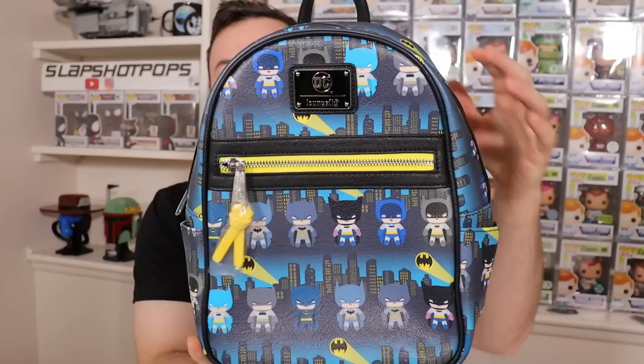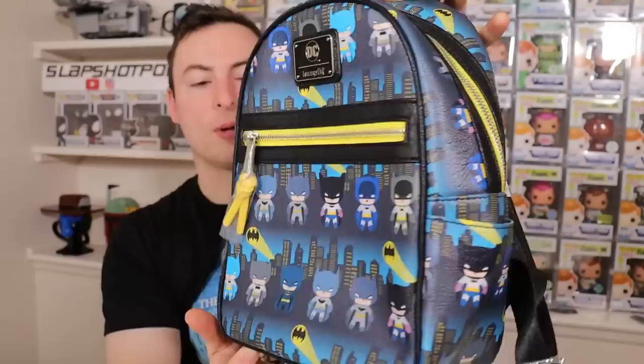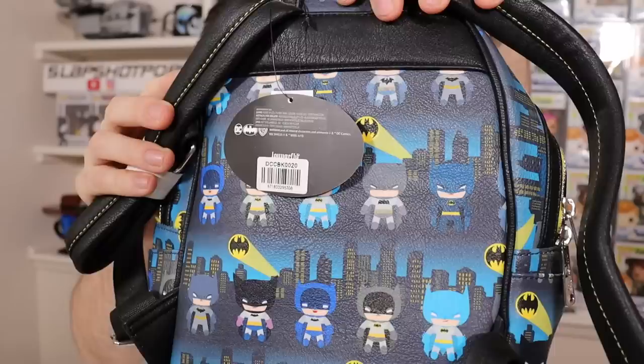So we did end up grabbing this really, really cute Batman Loungefly bag for Joanna's Loungefly collection. We both spotted this, and I'm so happy that we ended up taking this one home. It has multiple Batmans throughout the bag. It also has the bat symbol, the bat signal and everything. So it's a really, really nice DC bag, and I'm so happy that we were able to pick it up.